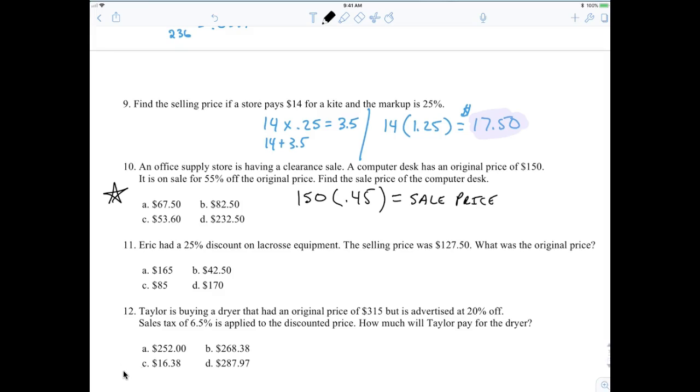Because normally you have to pay what percent? 100%, but we get a 55% discount. So instead of paying 100%, I only have to pay what? I only have to pay 45%. 45% of what? 45% of the original price, which is 150. All right? So when I multiply that, what do I get? I got 67.5. Beautiful. 67.5.